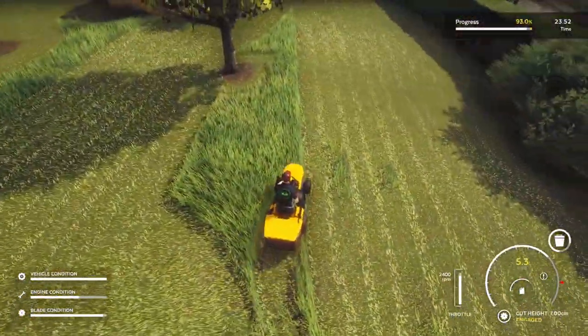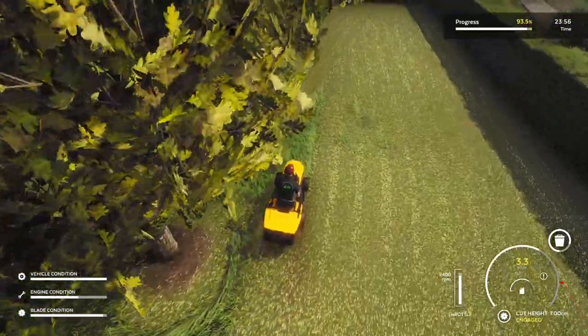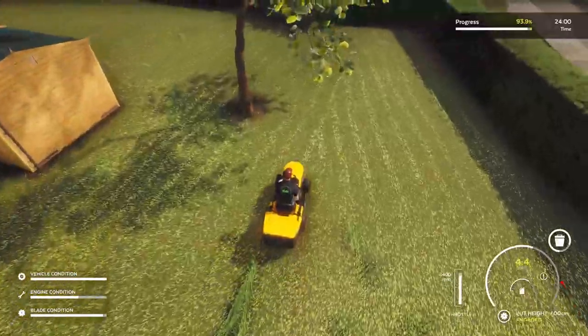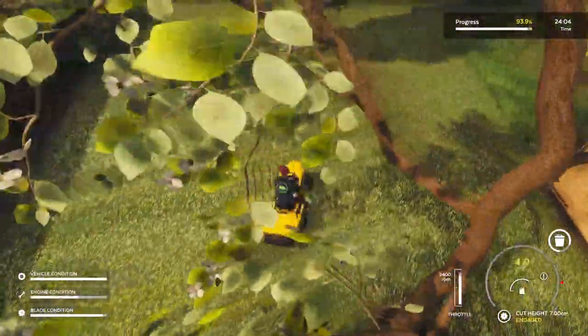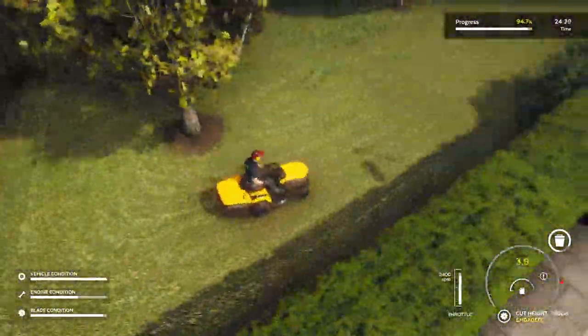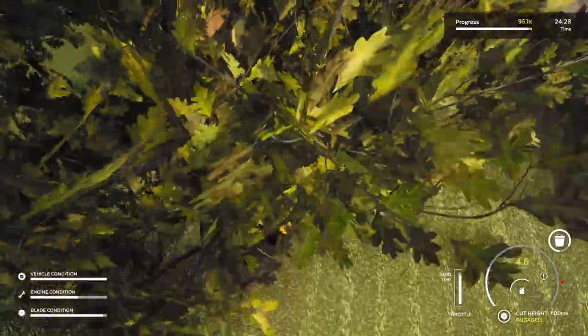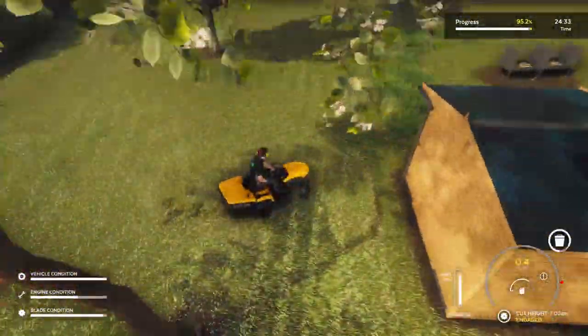Oh, we just went straight in the middle there. Perfect, lovely. You know what, this is where we're going to turn around and just focus on the left flank. What on earth did I crash into there? That wasn't fair.